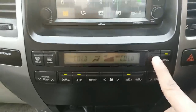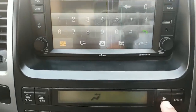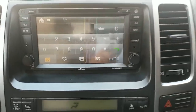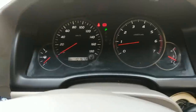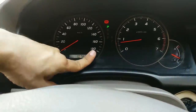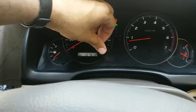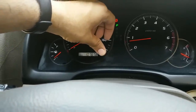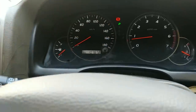Now after this you have your Bluetooth navigation. Even though the car is about 13 years old, it looks extremely dated because of the way technology has advanced. Over here in the instrument cluster you have the odometer, trip A, trip B, and that's it. No extra information. Newer cars have a lot of extra information, but in this one you don't.